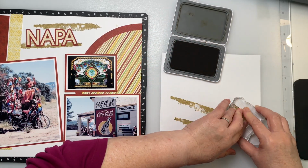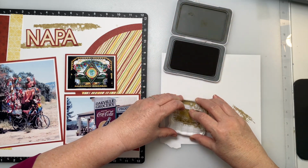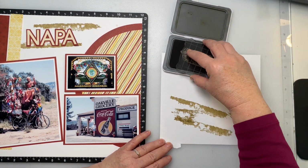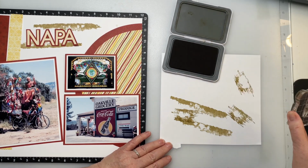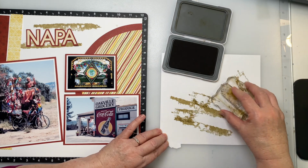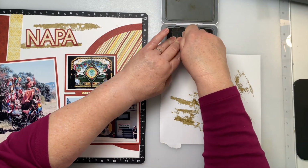I'm pretty sure I've never used this stamp before, so let me see what I can do about inking this up and testing it a few times. Whoops. See, that's why I don't do it over my artwork. Okay.